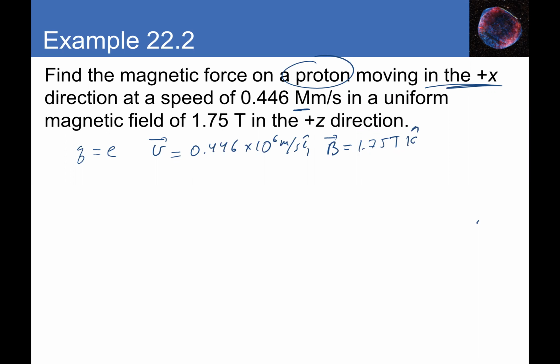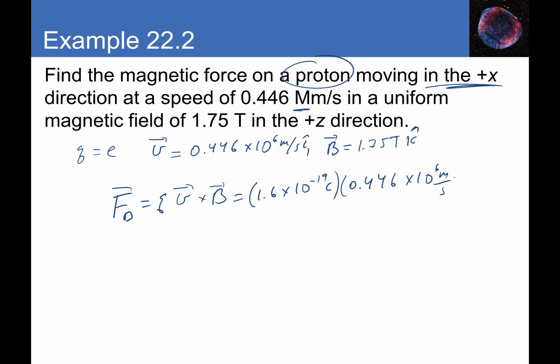So the magnetic field and velocity are perpendicular to one another, and that's good enough for us to be able to calculate magnetic force, right? So this is Q times v cross B, which is then 1.6 times 10 to the negative 19 coulomb, then 0.446 times 10 to the 6 meter per second, 1.75 j hat. Okay. All right, so what we get here is we multiply all the numbers together, right? Sorry, again, my bad, this is k hat, right?